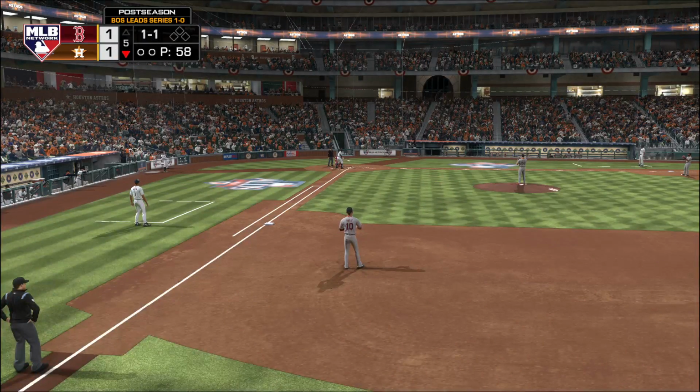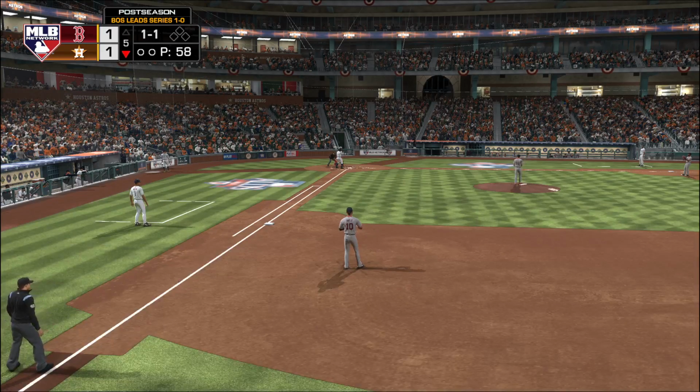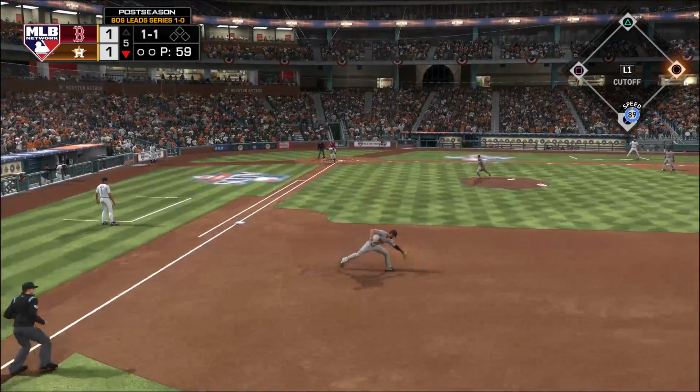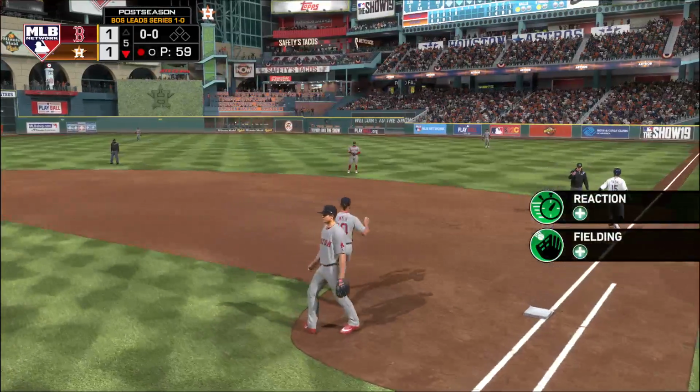Tapia is 1 for 2 in this one. The center fielder, Rival Tapia. Hit hard on the ground at first. Smiley right there, and a step on first himself for the out.